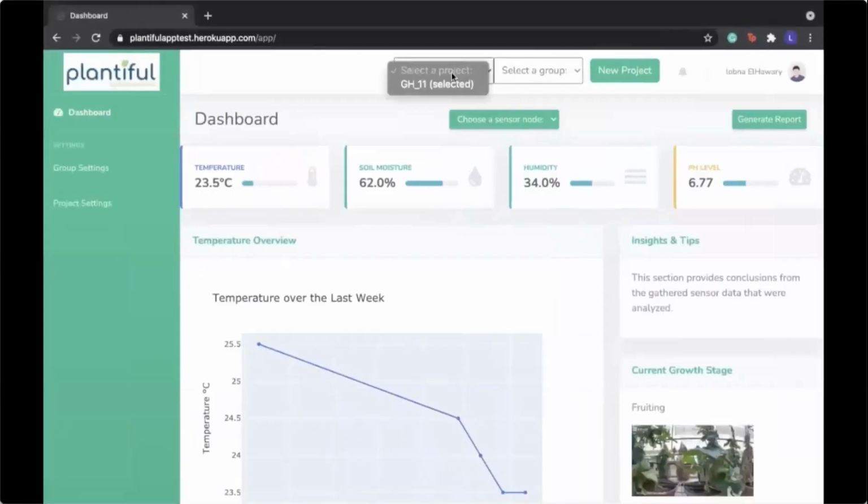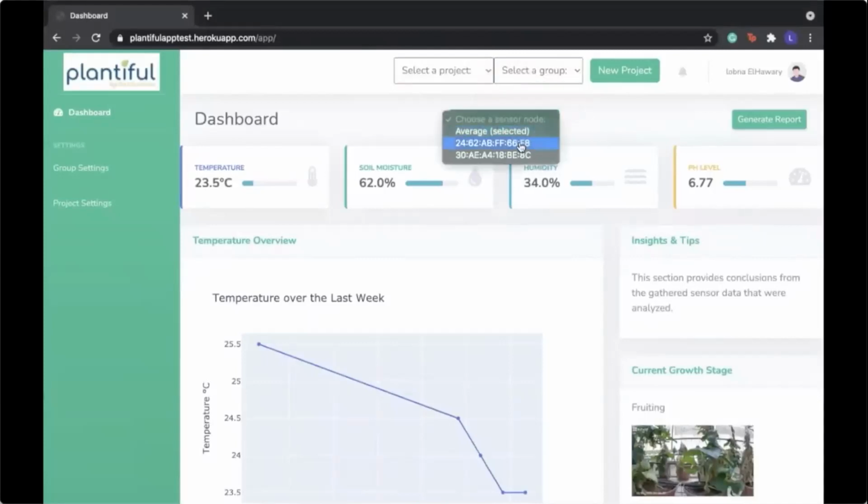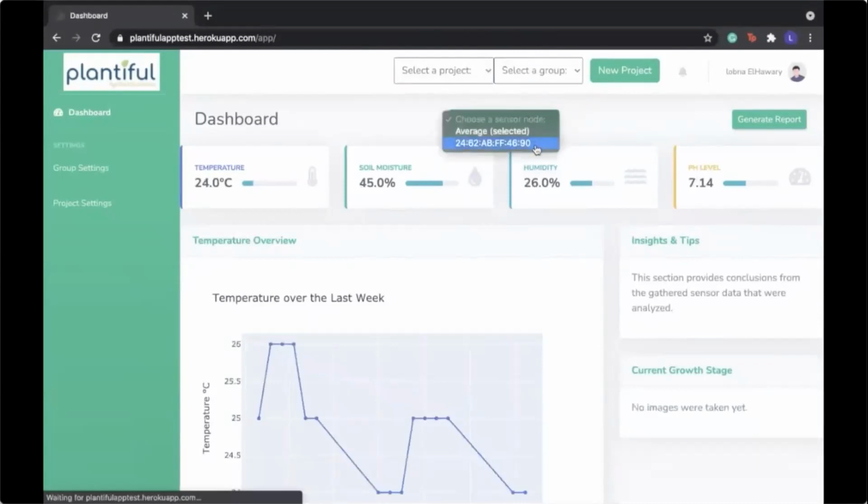And indeed, when we go to the website, we can see that the name of the project that we have created is actually there and now selected, and that there are indeed 2 groups associated with this project. Now, since we have group 1 selected, we can see now that we have the 2 sensor nodes that we have created. And if we select the second group, we should see 1 sensor node with the naming convention that we have seen in the photo.